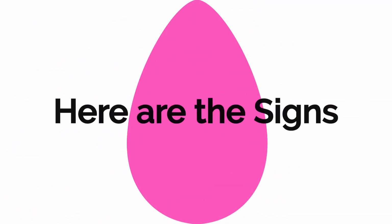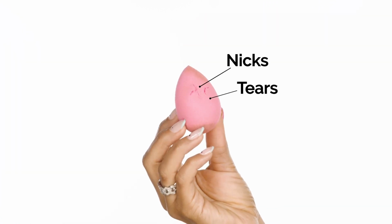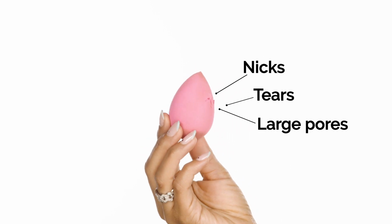However, your blender will tell you when it's time to get a new one. Here are the signs. So one of the first signs is tears and porous texture. When you start seeing nicks, tears, large pores, it's a sign your blender has got to go. Tears can cause uneven application, which is a big no-no when using the original Beauty Blender.